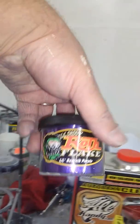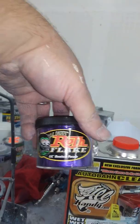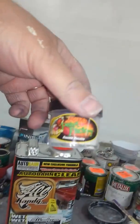We work with Little Daddy Roth flaking. Here's the Fuchsia Pearl from Little Daddy Roth. We enjoy their flaking and their pearls. It's good. Here's another truck.